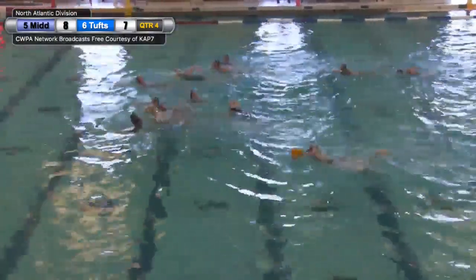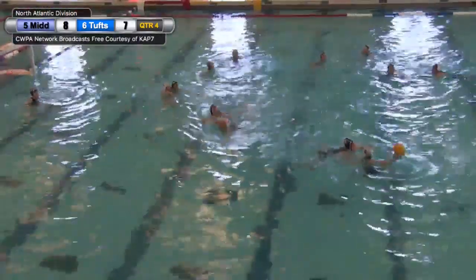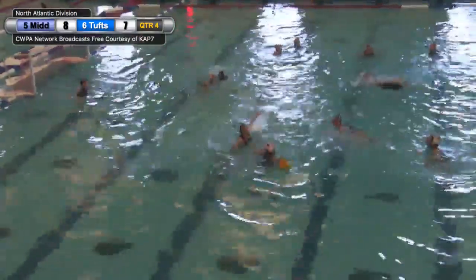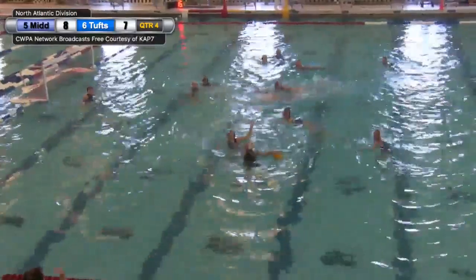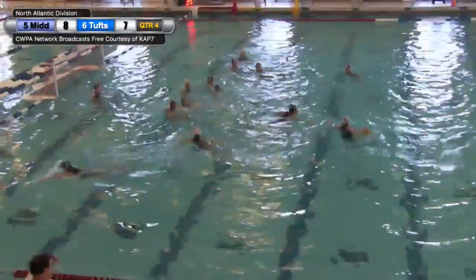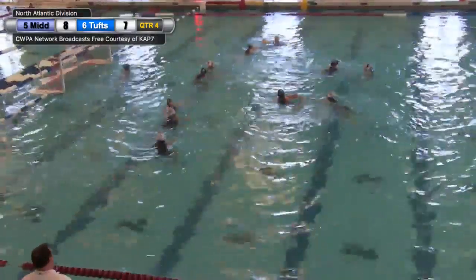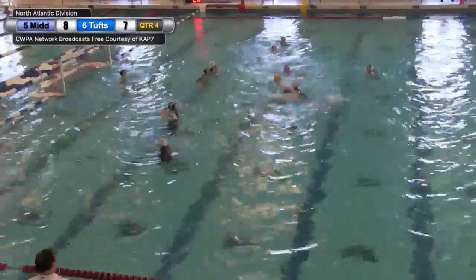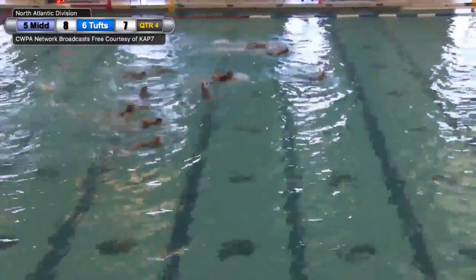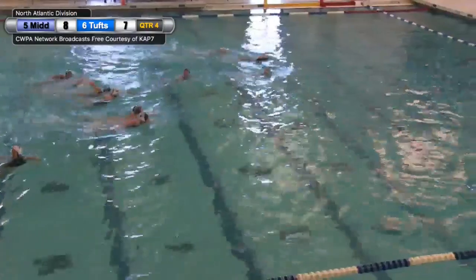It was 5-4 Middlebury at halftime. Middlebury has led for the entirety of the second half so far, if I'm not mistaken. And it'll be an exclusion on Middlebury. I think it's already the 9th power play for the Jumbos. 6-on-5 for 20 seconds. This is crucial. And Middlebury able to get a call against Tufts, so the Panthers avoid damage.